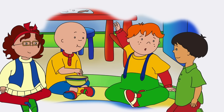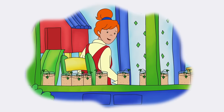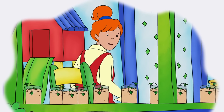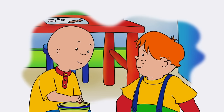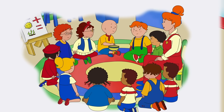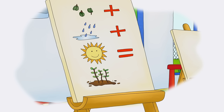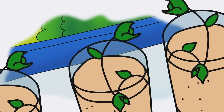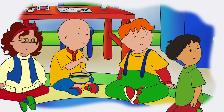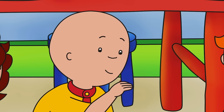Yes, Leo? When are we going to eat our beans? The plants are coming along nicely, Leo. But we won't be able to pick beans for quite a while. We have to be patient, right, Miss Martin? Plants need time to grow. That's right, Caillou. Maybe we should add that to our chart. Bean seeds plus water plus sunlight plus time make... Bean plants! Caillou learned that you can't rush a raspberry bush or any other plant, but they were worth waiting for.